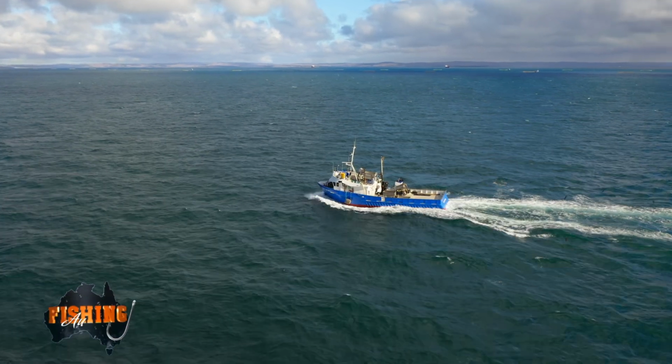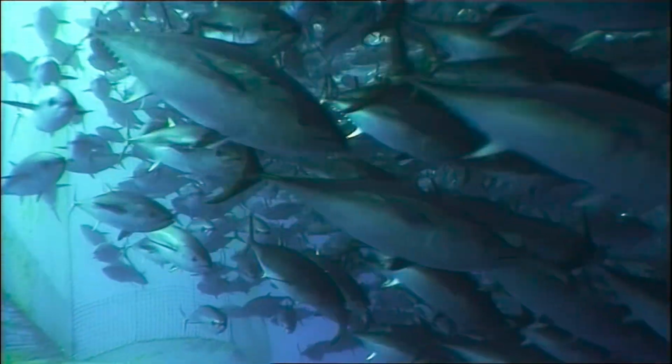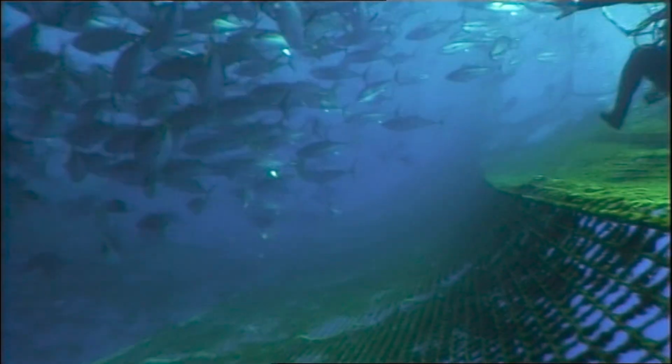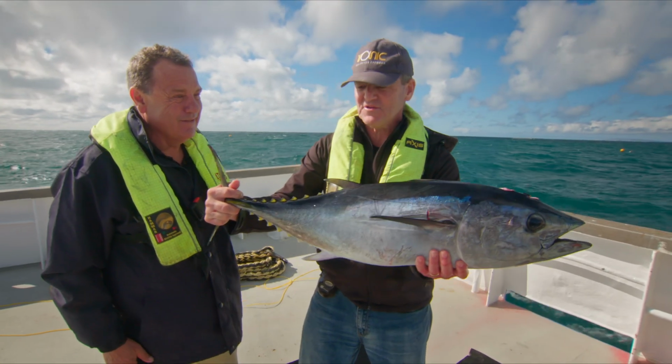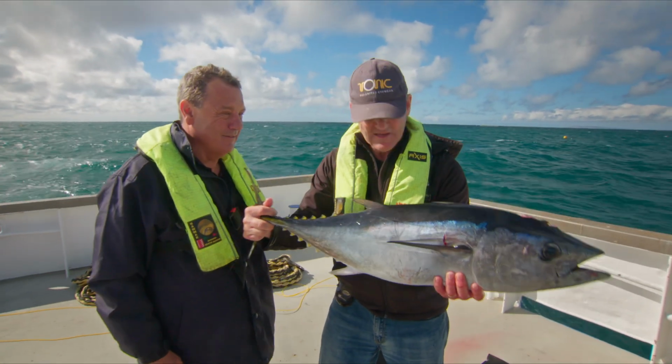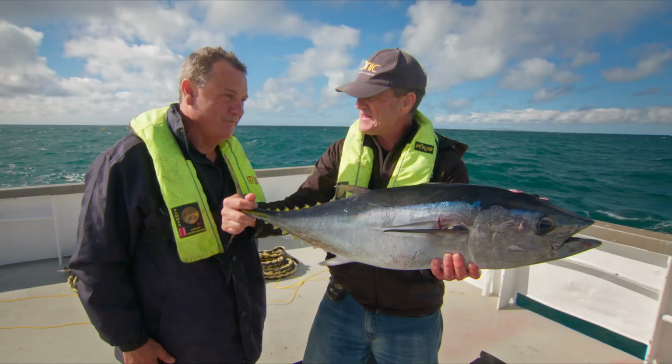I'm just off the coast of Port Lincoln, checking out the Stehr Group's southern bluefin tuna farms. I can honestly say that these farm fish are about as wild and healthy as you can get. What I like about this is that's a perfect wild tuna. It's just been fattened up in the pen, that's all. I mean, look at it, it's in perfect condition. It's not like a farm fish at all. It's just in mint condition, Marcus.